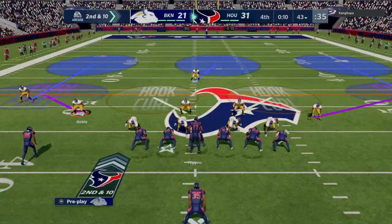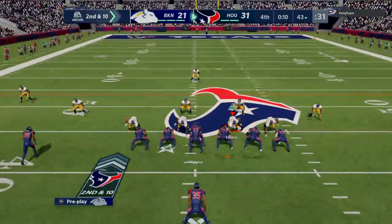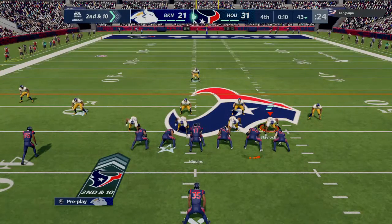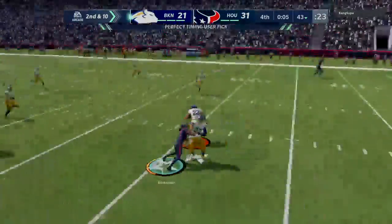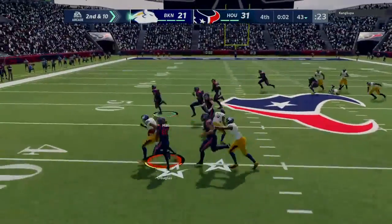So 2nd down, still 10 yards to go. Ball on the 43. That one looks like he'll throw here. He's going to go up top again. And he's going to be intercepted a 3rd time. Picked off at the 20.